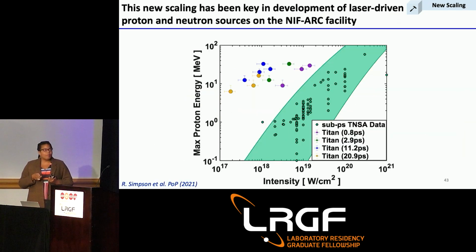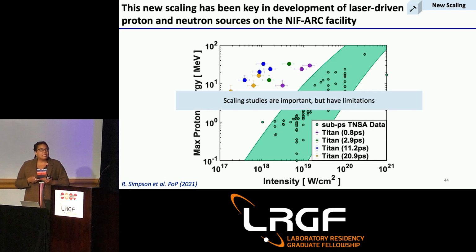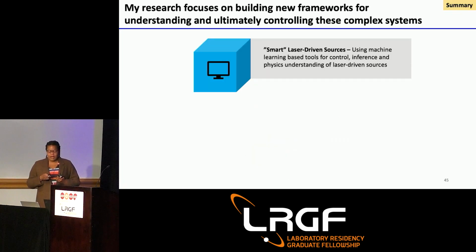So I'm adding my points that we took at Titan to the landscape of data on the sub-picosecond data. Since then, I guess 4 or 5 years ago now, these scaling studies have been really important to being able to use the NIF ARC for laser-driven sources elsewhere. There are also obviously limitations to this type of brute force empiricism. And this leads into what we're working on now in our group.